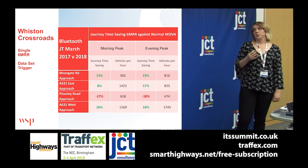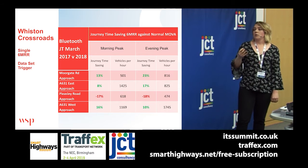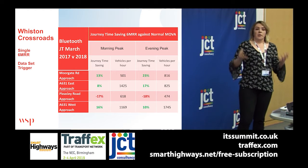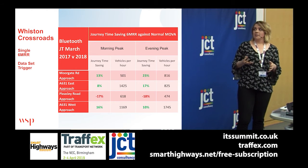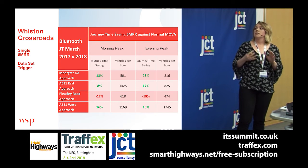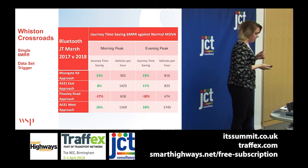So we continue to support Rotherham with monitoring this junction and along with supporting other junctions around their network. So that is our single 6 MRR case study. It's out on site and it's working very well. Now Tom is going to talk you through his concept.